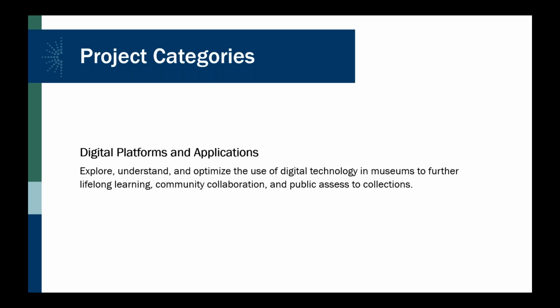Next is digital platforms and applications. These should explore, understand, and optimize the use of digital technology in museums to further lifelong learning, community collaboration, and public access to collections.